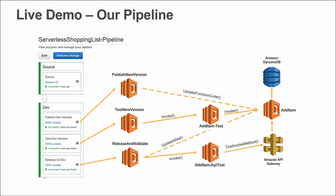And then finally, after those tests have succeeded, I will invoke another action in Code Pipeline to release that successfully tested code function into the environment by flipping the Lambda function alias through the update alias API in Lambda, which will cause the API, which integrates with the function through API Gateway, to begin invoking that new version through the use of the alias.